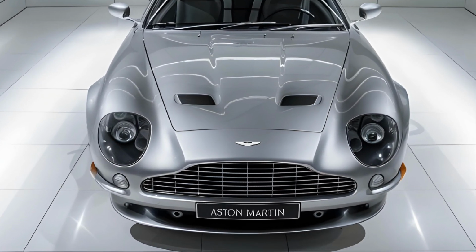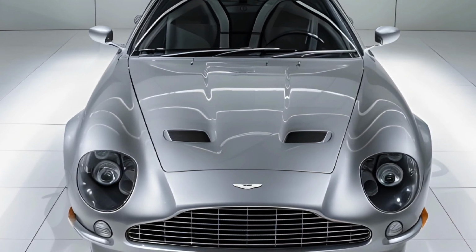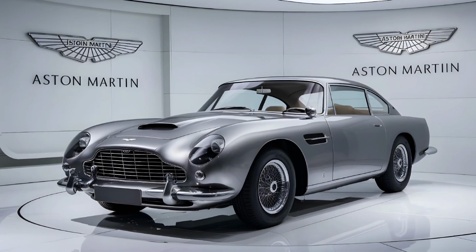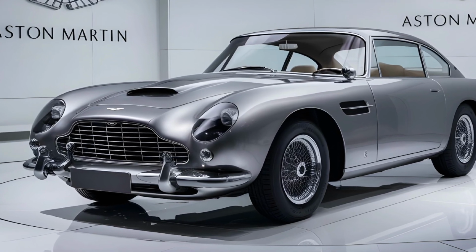Step inside, and you're greeted by pure luxury. The DB5's interior is a blend of leather, wood, and chrome, giving it that quintessential 1960s luxury feel. Everything from the dashboard layout to the steering wheel is meticulously crafted. It's comfortable, stylish, and really transports you back to a different era.